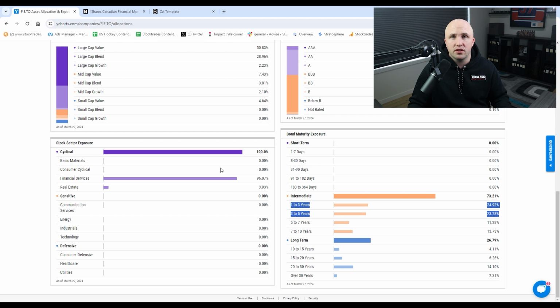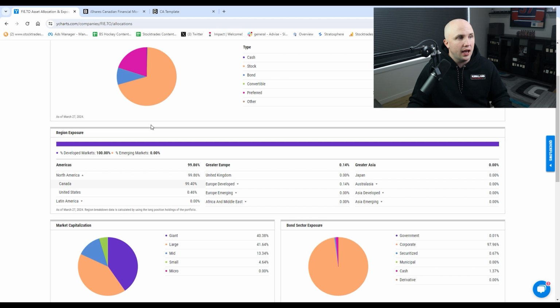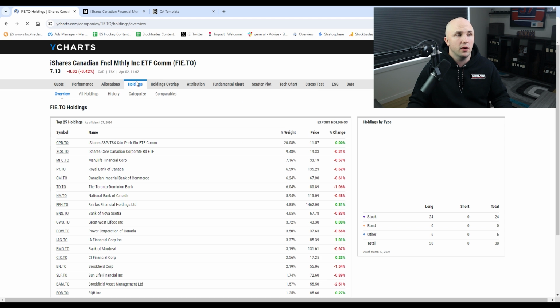When we look to the overall stock allocations of this fund, it is pretty much purely finance with a little bit of real estate exposure. So this is very, very important to understand if you're holding this fund and you might own, say, other Canadian financial stocks and you have this fund. You need to pay attention to how much you're allocated to the Canadian financial sector by owning this thing. It is very, very heavy in Canadian finance. And when we go to the actual holdings of this fund, you're going to figure out why.